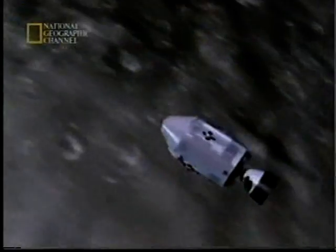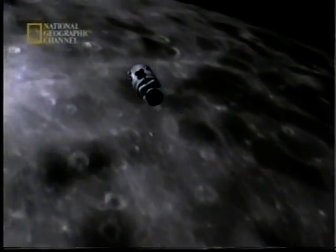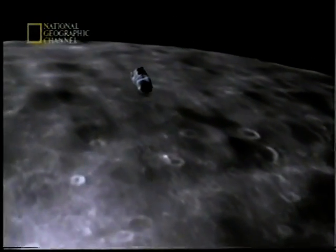And after about 2 minutes, then it's too late, really, because if you were to lift off after 2 minutes after the normal landing, Mike Collins is going round and round, and he's too far ahead for you to catch up to him in a reasonable time.